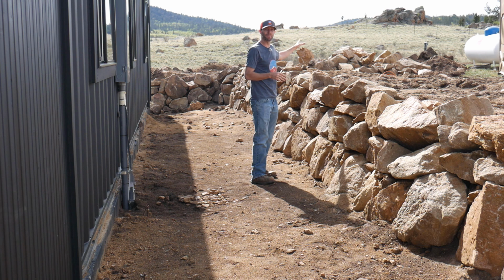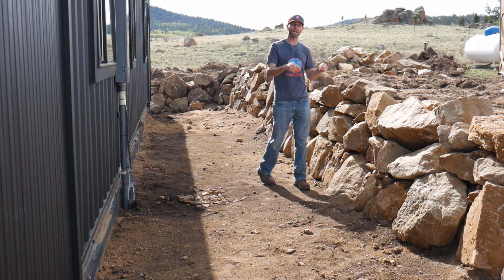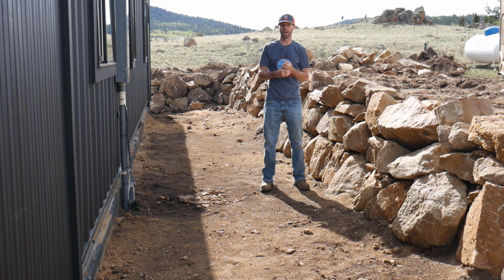We had to move this rock before we could finish backfilling. So we moved this rock right here. Now, why is it right here? Why did we do a retaining wall right here? Let's talk about that for a second.